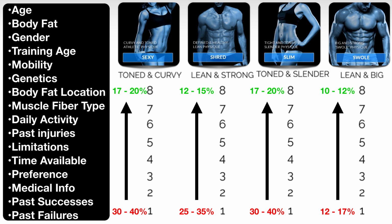As you can see, the transformations for each are a little bit individualized. So the body fats down there at the bottom are where you may be at level 1, and then at level 8, this is where we're trying to get you to over the course of the time that you are doing the body type training program, if you decide that it's a good fit.